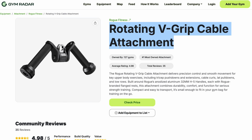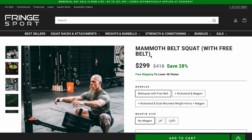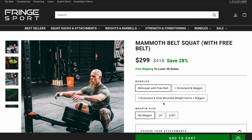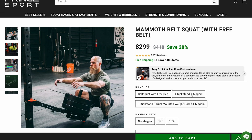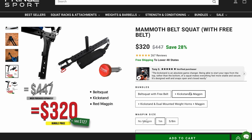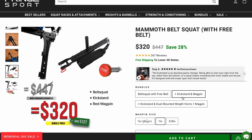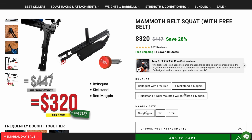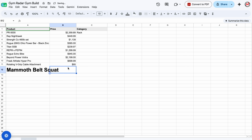Not bad at all. The next on the list is the Mammoth Belt Squat, owned by 118 gyms. Pretty close in second position. And we did say we are going to add that for now at least. That's on sale for $299. Yeah, I think you got to get the kickstand, which as of right now only adds $20. Really can't afford not to at that. So we can't afford not to. Mammoth Belt Squat for $320 going in there.